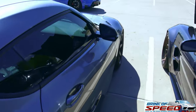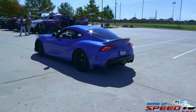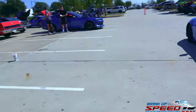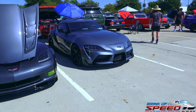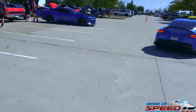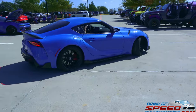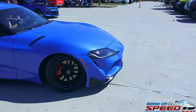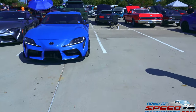And then we got another Supra just pulled up. A couple of Supras. Hop on in here, brother. We got a silver or gray, whatever you want to call that, and then a beautiful blue. This is pretty much like Rapid Blue. What do you think, Rapid Blue? Yeah, it's got all that metallic in it too.